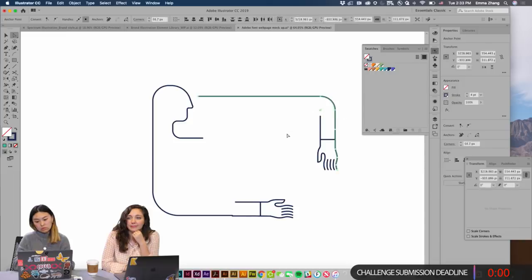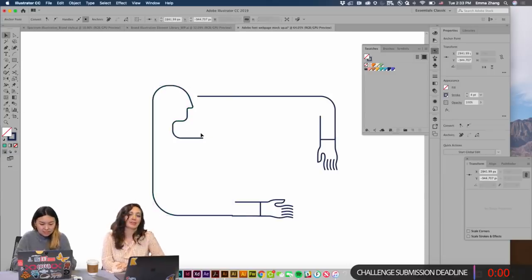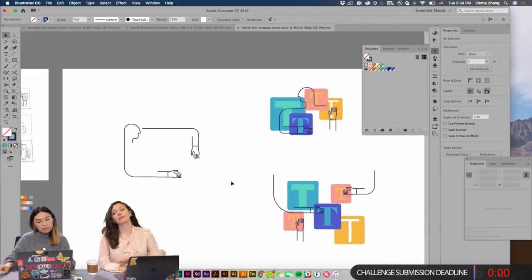Rounded corner. Maybe this is my second favorite tool, the rounded corner. Yeah, I remember when that widget became a thing, that little circle that you drag. Oh my gosh, so good. Changed the game. Okay. Nice.